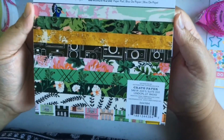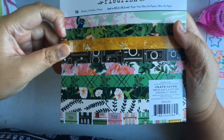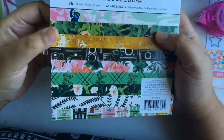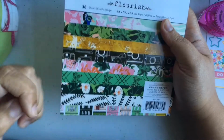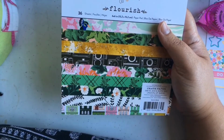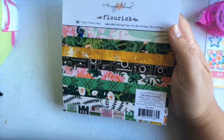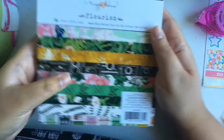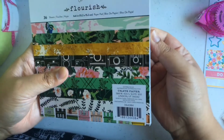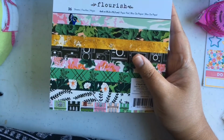So the last item of this haul is the Maggie Holmes Flourish 6x6 paper pad. I really wanted to get the 6x8. I would prefer the 6x8 because as a Project Lifer, when you make Project Life cards from these paper pads, with 6x6 papers you would always have that 2x6 paper left, and that bugged me a lot. But now that I have these beautiful punches here, I don't mind it as much because I will be using those scraps to punch out extra embellishments.